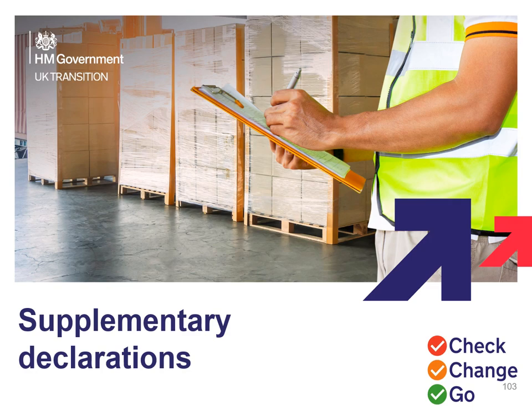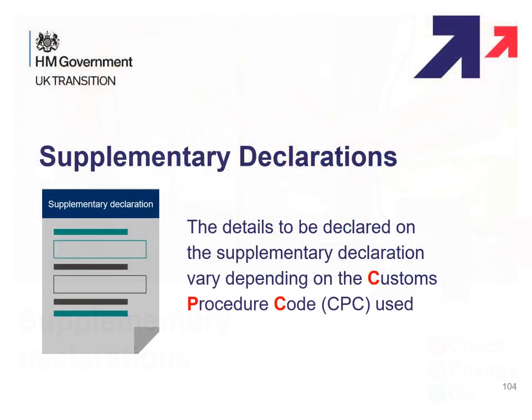Supplementary declarations. The details to be declared on the supplementary declaration vary depending on the customs procedure code used. We'll explain more about customs procedure codes, CPCs, later.